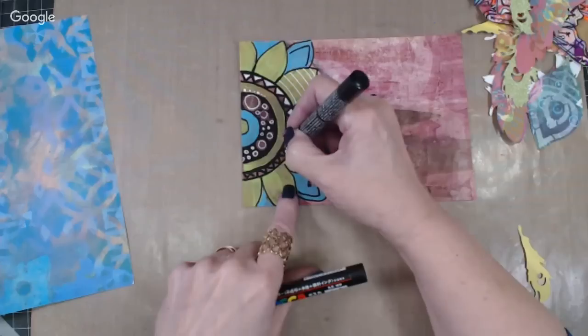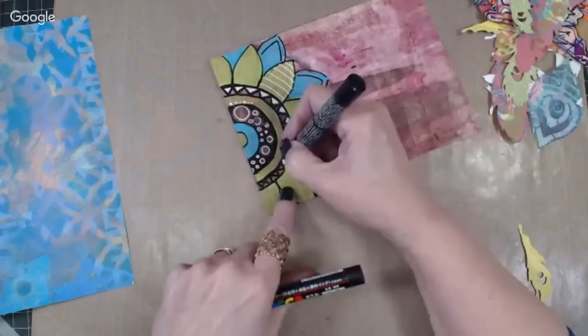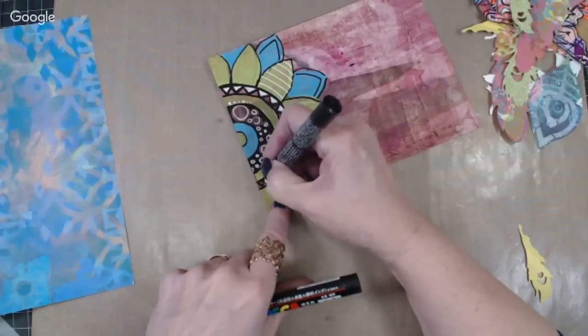So, Becky, I was just showing some of the boho tags that I got in your swap. If you guys don't know about Aunt Beck, go check out her channel. She does live shows on Wednesday. I think it's Wednesday, right, Becky? And if you click those little dots beside her name, you can find her channel.